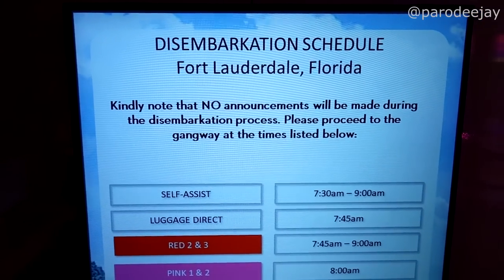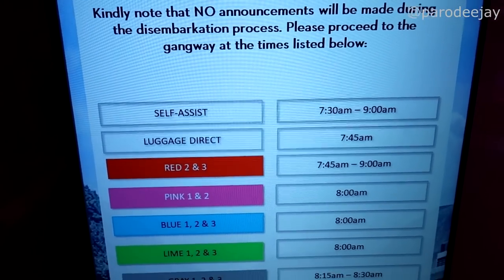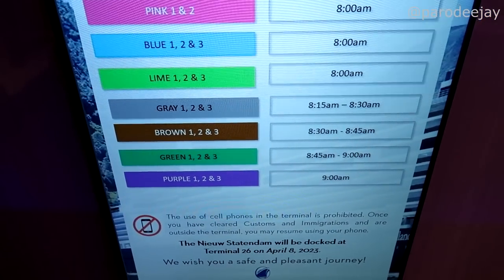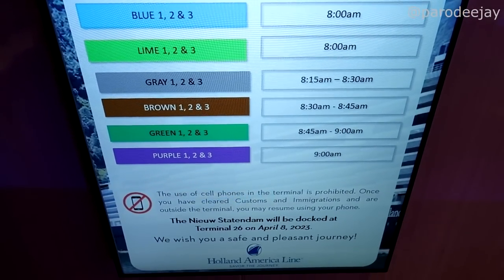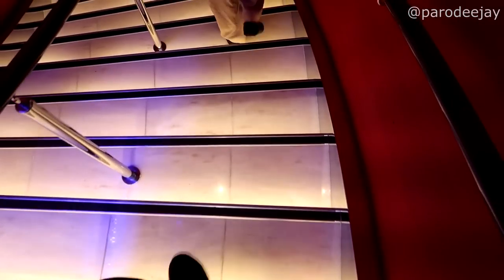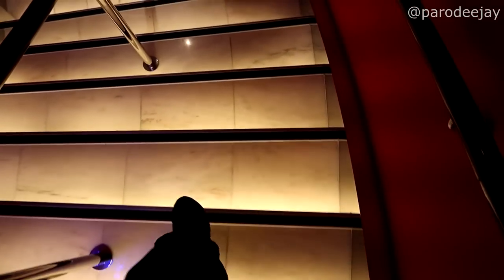Yeah, they make one announcement at the beginning of debarkation, and then there are no more announcements. So that will put us in the 8:30 to 8:45 group. We can do that. Hey, where's purple? I want purple. Back down to deck two. Let's go see this last dance show.